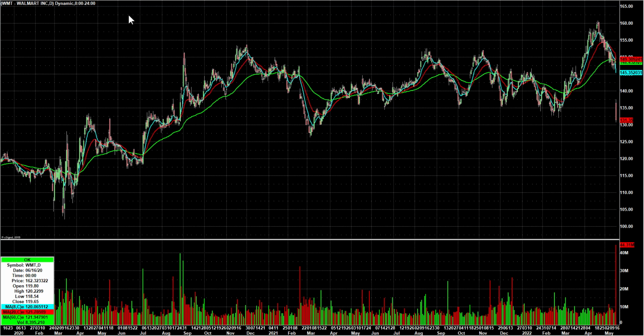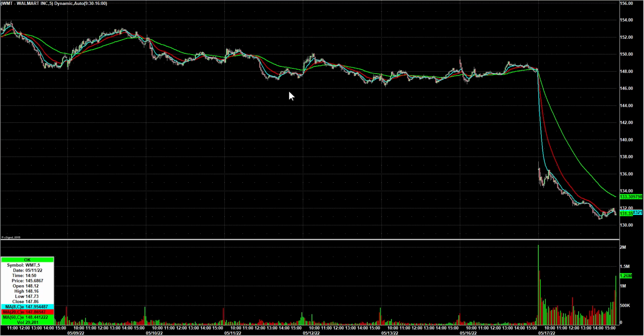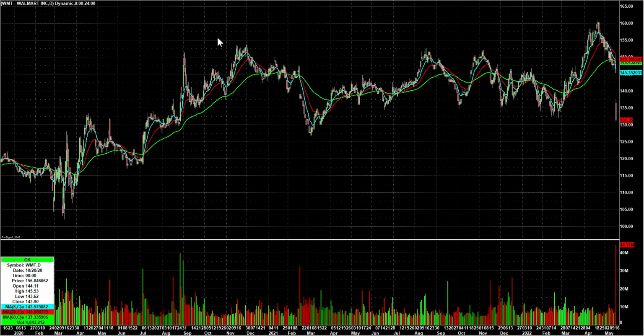So I only take it with a proper setup. So anyway, I'm going to put it on Bounce Watch. I think I'd like to see another red day first, but we'll see. Doesn't cost me anything to put it on a chart.